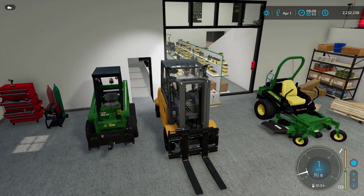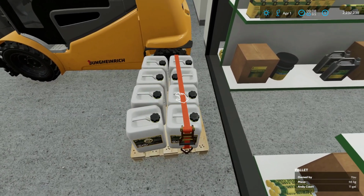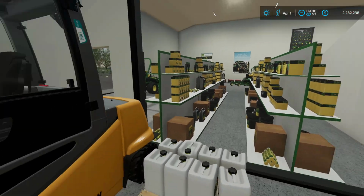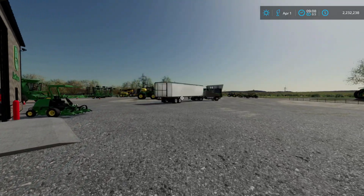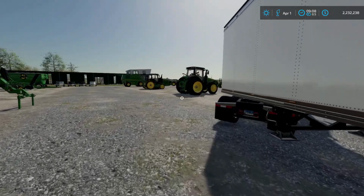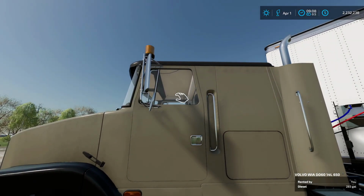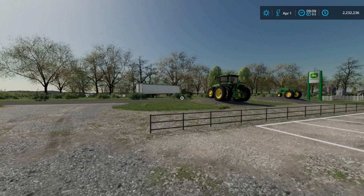I will unload these jugs later. I'm just going to take the straps off so that we can maybe move them to the parts room. But we will let the truck driver know that he can take off, and we can move on with our day. Buddy, you are set to go. And there he goes.